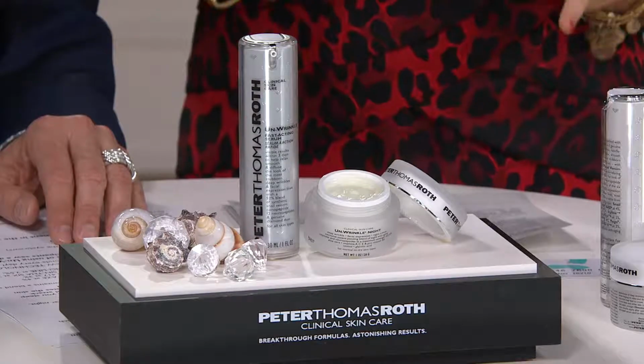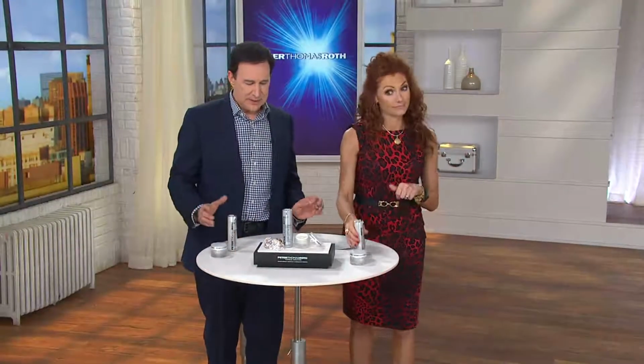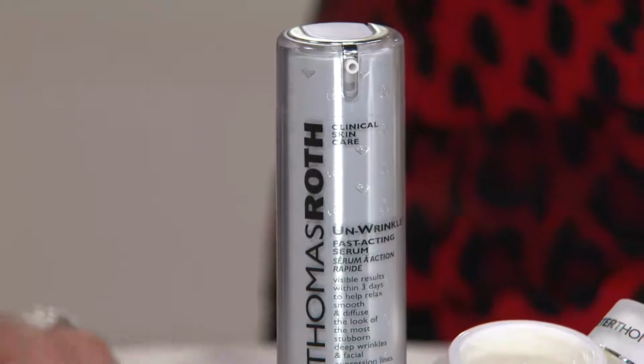So let's start with the serum. Do you want to start with the serum? So Unwrinkle, hello, Unwrinkle Serum. We've had this forever here. Yes. This is the latest version of it, and it's fast acting, goes right into your skin.